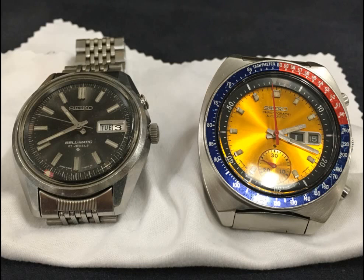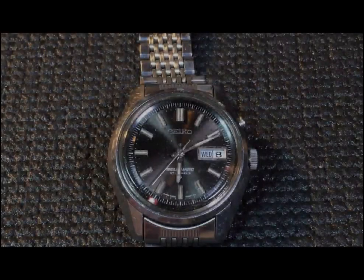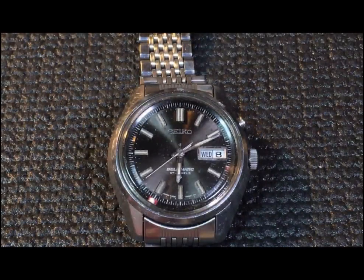These two vintage Seiko watches from 1967 through 1973 all have a story to tell. Allow me to share with you the stories of these interesting and unique watches. You're looking at the Seiko Bell-Matic 4006-7010.